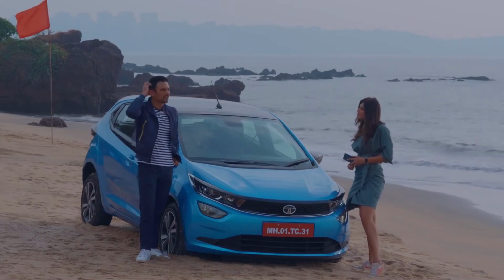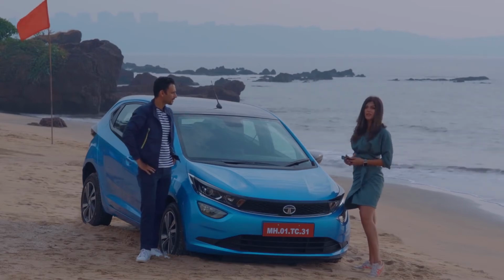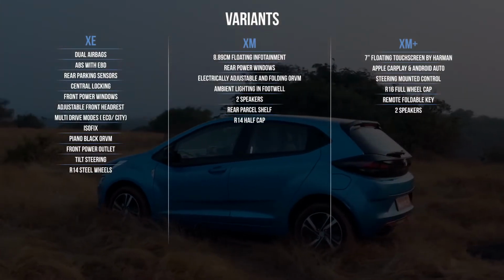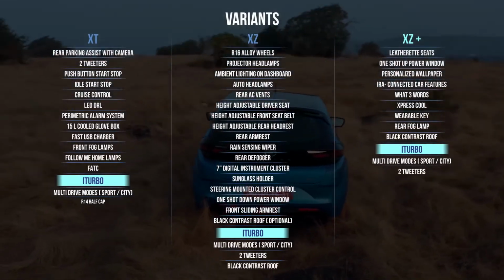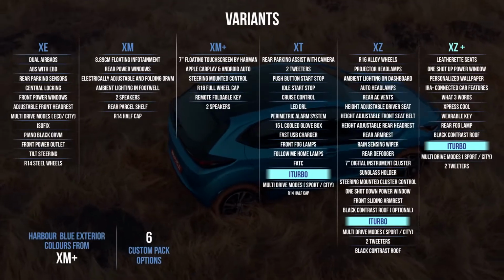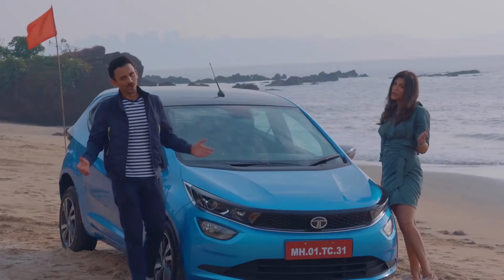But which variant should I buy? Lucky for you, there's 6 variants to choose from. The 1.2-litre petrol engine, 5 variants in the 1.5-litre diesel, and 3 variants in the 1.2-litre iTurbo. But my favourite is the new XZ Plus variant. And you can also get customised options. Are you ready for a turbocharged experience? Because we are.